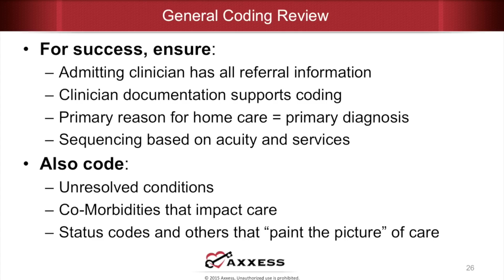Quite often they have a myriad of comorbid conditions and problems. And if you don't have documentation as to which one is the one that you're sent to the home for, you may decide incorrectly as an admitting clinician what diagnosis you're going to be treating. We also need to make sure that that clinician has the referral information, because the clinical documentation has to support the coding that we use on our OASIS and our plan of care.